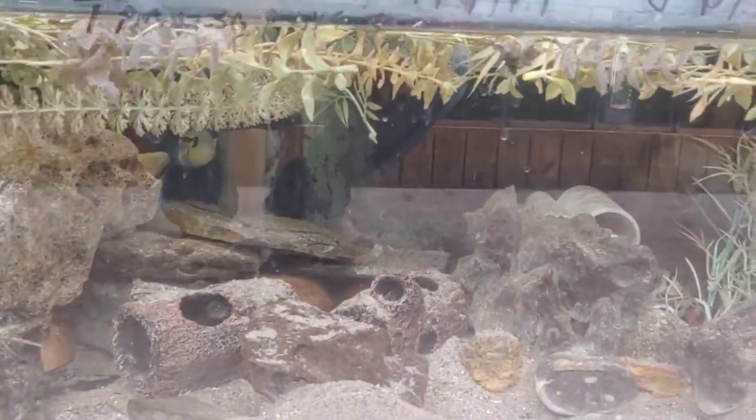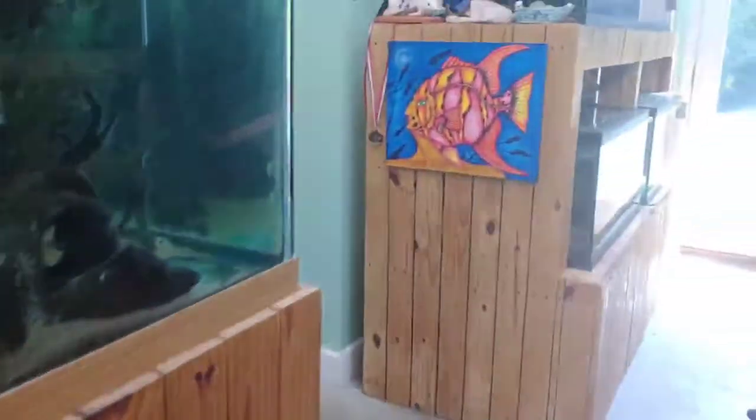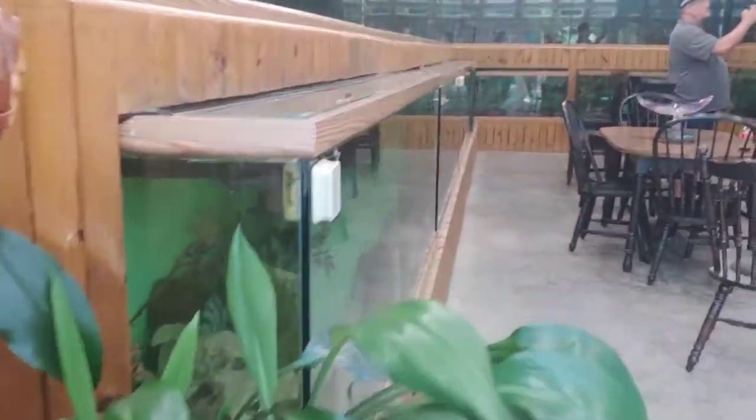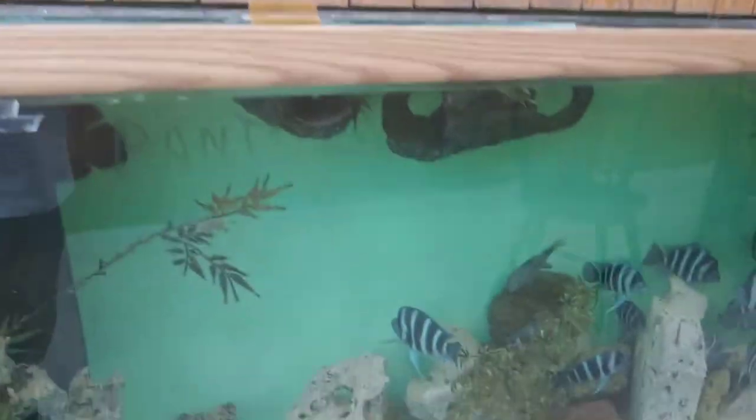He had a Salvini in here that just caught my eye. These big guys over here being active. And then down under this tank here, he has a Tanganyikan tank. He's got some gold ocellatus shell dwellers, some Julidochromis. I don't remember what all he did have in there. He's got 4 or 5 species in there, I think. And then over here, Frontosas.